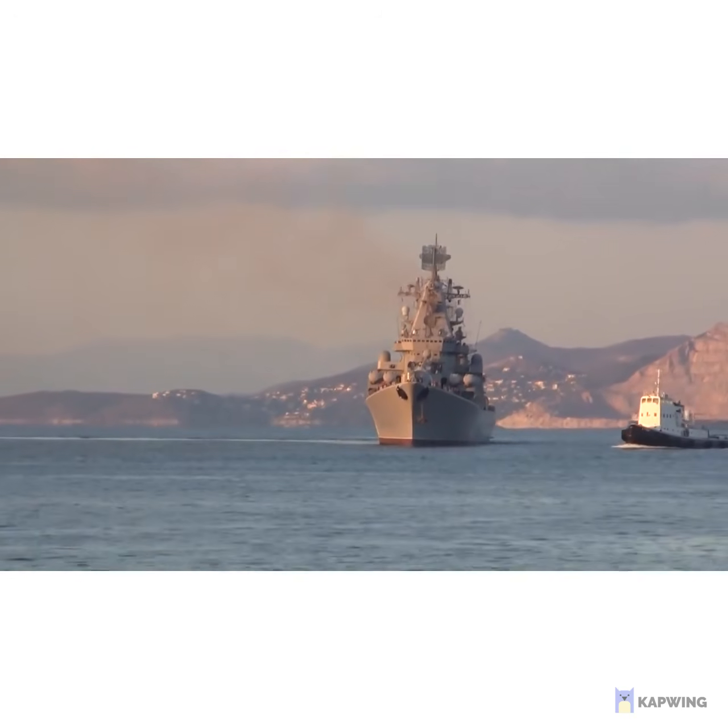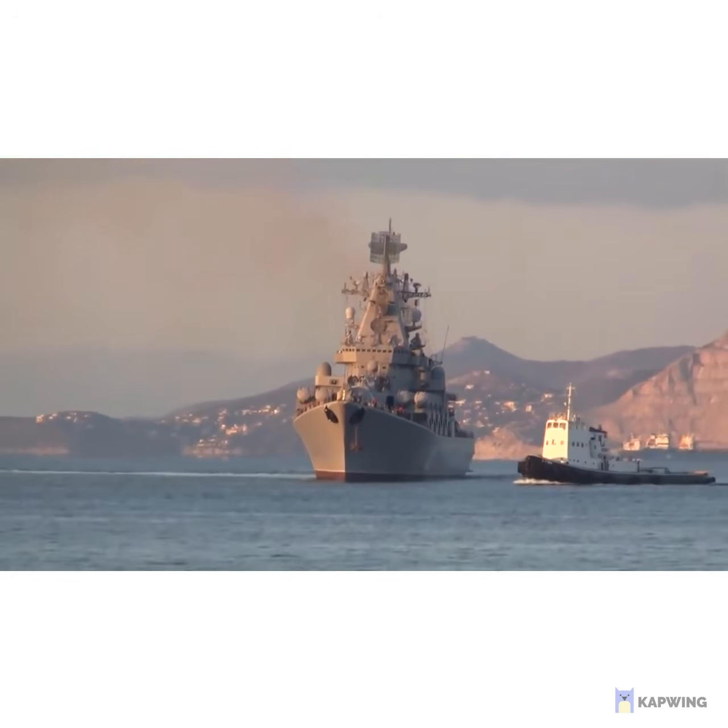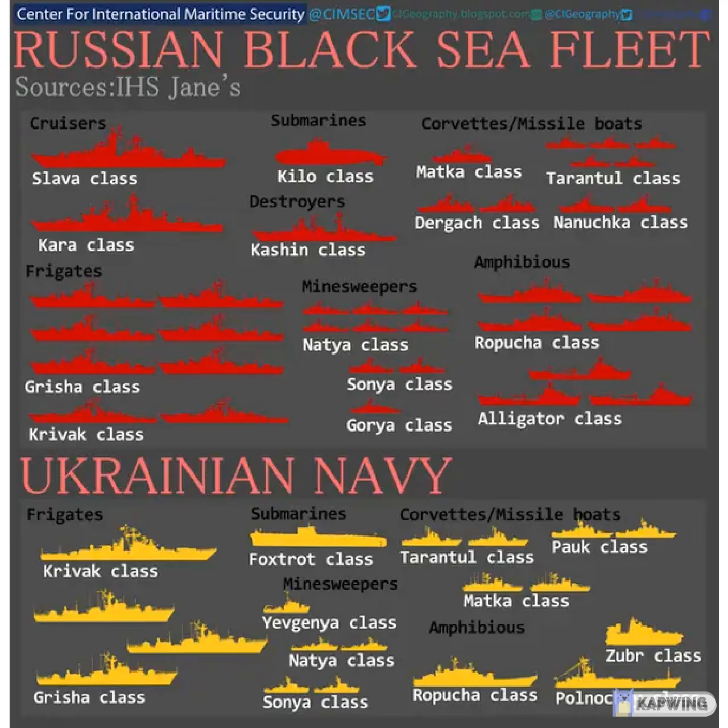So with the Moskva out of action, what else does the Black Sea Fleet have? Well, quite a lot. The Black Sea Fleet consists of 77 combat ships of various classes. This includes surface and subsurface ships and submarines, and 11 auxiliary and hydrographic survey ships. So it's bigger, in terms of numbers at least, than many other countries' navies. So quite a sizable force is available to them.